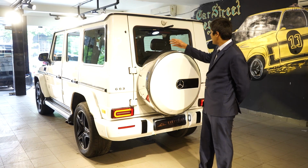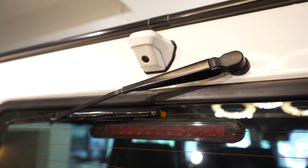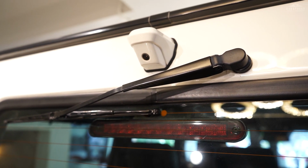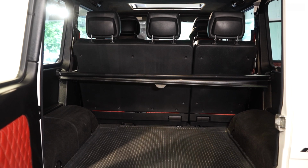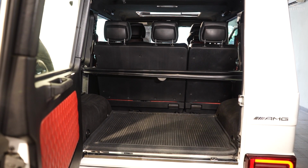We have this very wide rear window screen with a window wiper which offers us great visibility. हमको rear view parking camera मिलता है just above the window wiper over here, as you can see. Talking about the boot of this car, it comes with the capacity of 950 liters. As you can see, it has a boot door and it is very bulky and very heavy, offers great protection.